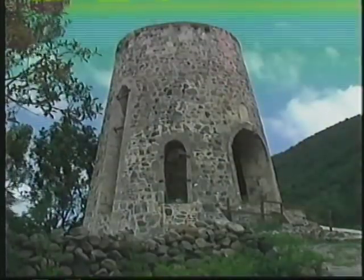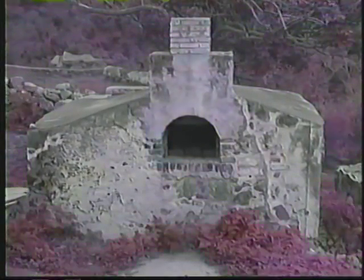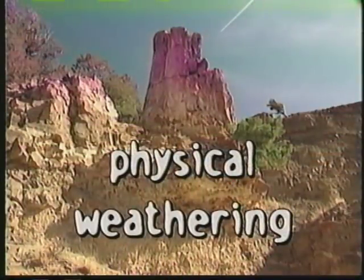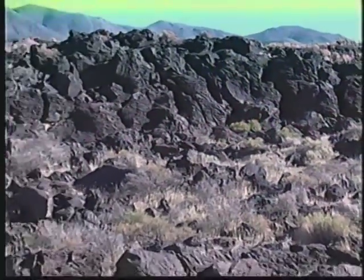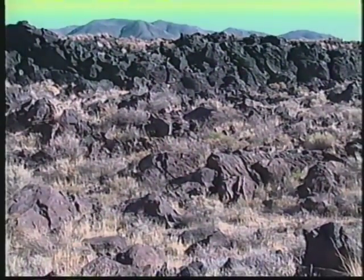The rocks of the Earth's surface and even man-made structures are always under attack by physical and chemical forces. There is physical weathering and chemical weathering. Physical weathering, sometimes called mechanical weathering, is literally the cracking, breaking up, and grinding down of rocks and other objects. There are different causes of physical weathering.